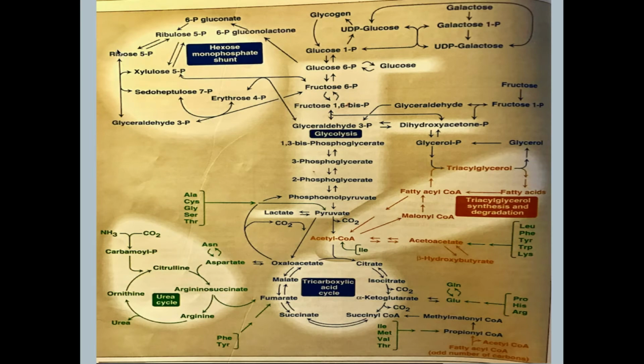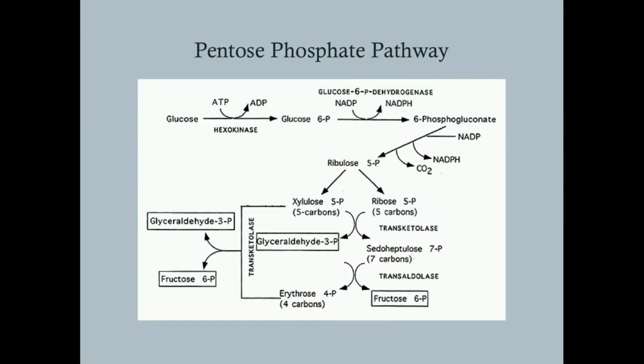Particularly ribose 5-phosphate as a product is important for nucleotide biosynthesis. And then one of the cofactors that comes into this pathway is actually going to get reduced, and that's going to be behind the pathophysiology of G6PD deficiency. So this is the pentose phosphate pathway.